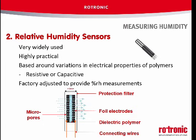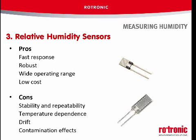So what is used? Pretty much 99% of the time will be what are called relative humidity sensors. They're very widely used, very practical, lots of different instruments out there on the market from different price points depending on your accuracy and what you need from them. But basically they rely on the electrical properties now of products. So instead of the mechanical properties of things like hair, we're using the electrical properties of typically strange polymers, special polymers that maybe change in their resistance or their capacitance. They're the most common types of humidity sensors.